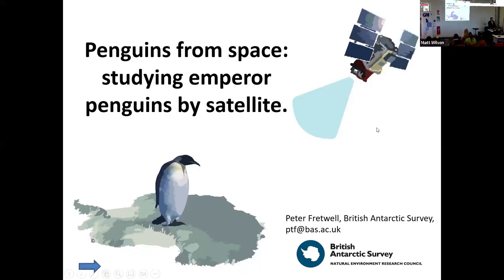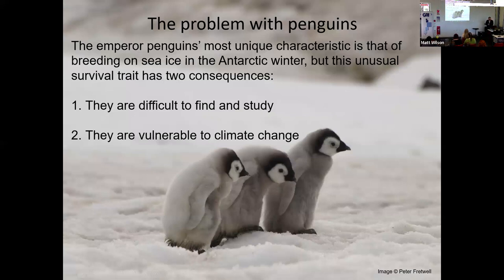I'm just hoping now I can get back to my slides. There we are. So, the emperor penguin lives all its life on the frozen seas around Antarctica, on the sea ice. It mostly survives on the really stable ice, which is attached fast to the land, called fast ice. It lives on the sea ice, it breeds on the sea ice, it molts its feathers on the sea ice, it forages under the sea ice. It's got two particular characteristics about that. First of all, it's really hard to study because for humans to get to these areas, you need a huge icebreaker. You can't get to many of the areas.